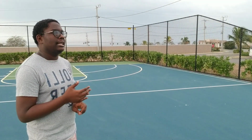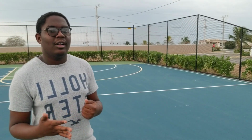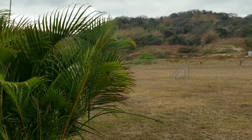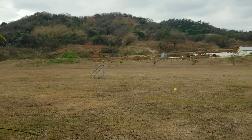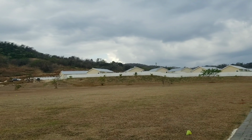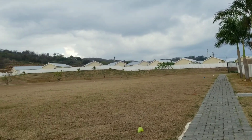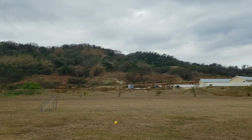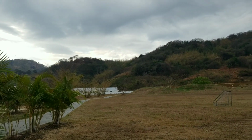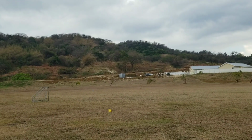I'm now going to bring you over to the football field. It's just like a regular football field and it's next to the jogging trail. So here's basically the football field. There is someone over there walking. It's a jogging trail, but you can walk on it and so forth. As you can see, this property has a lot of amenities that come with it.